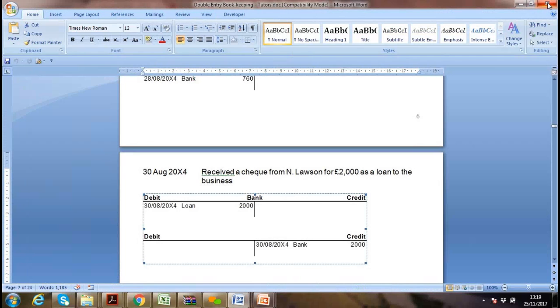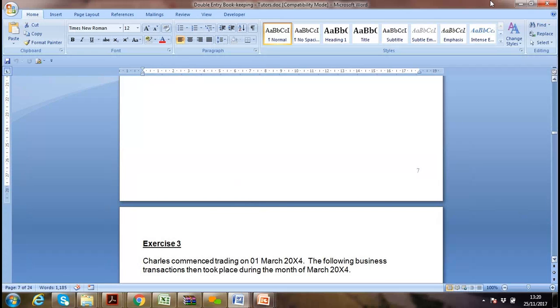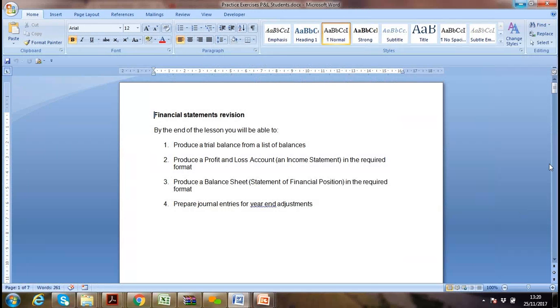Like we saw here, so many transactions in our double entry bookkeeping. Somewhere bank is a debit, somewhere bank is a credit. So at the end of the month, we can work out whether the bank is a debit or credit balance, and how much the total asset value is on the debit and the credit side. That's a summary of all the transactions, the trial balance, where the debit and credit should be equal.